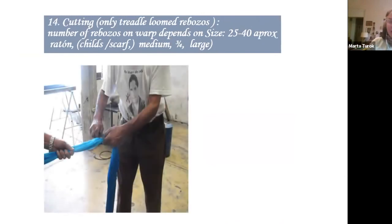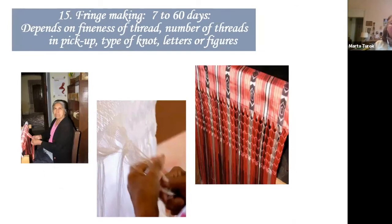Then on the treadle loom rebozos, they'll weave a few, and then they'll cut so that they can send it off to be fringed. Fringe making can be 7 to 60 days. It depends on the fineness of thread, the number of threads that are used, the design. This would be a very fine fringe for Santa Maria del Rio. Here you get an idea of how they do it.